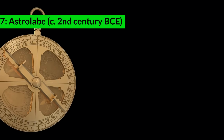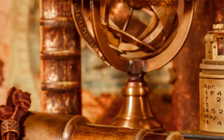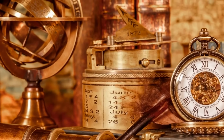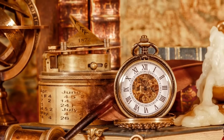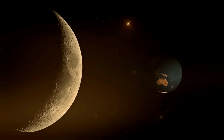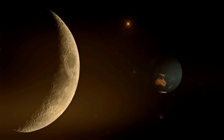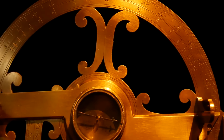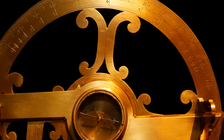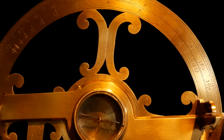7. Astrolabe, c. 2nd century BCE. The astrolabe is an ancient astronomical instrument invented by the Greeks that played a crucial role in the fields of astronomy, navigation, and timekeeping. Its design and functionality reflect a deep understanding of the celestial sphere and its relationship to the Earth. The astrolabe's ability to measure the altitude of celestial bodies and determine latitude made it an invaluable tool for explorers, scholars, and navigators for centuries.